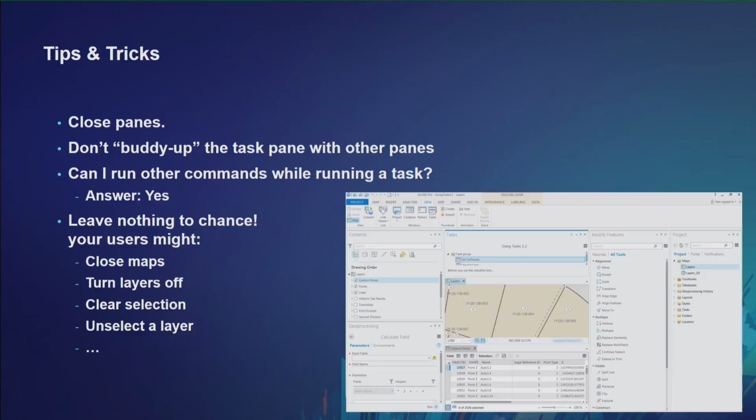Other things, like Jason did, you can minimize the ribbon, you can close all the panes. You don't want to buddy up the task pane with other panes together, because if they call the other pane, it might come in front and you kind of lose where you were in the task. So tasks don't like to buddy up with other panes. Keep them separate. We also keep panes closed. So every pane we open, we also close for you.